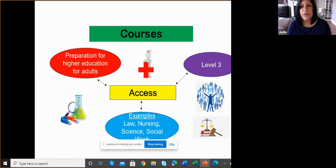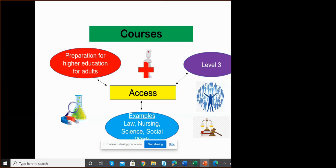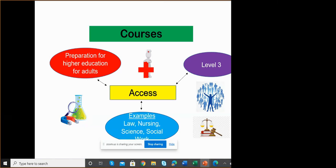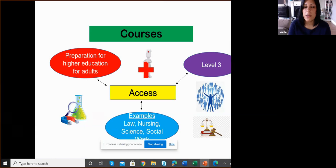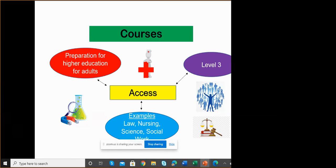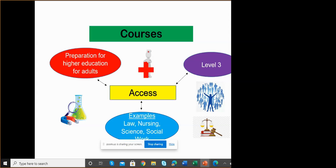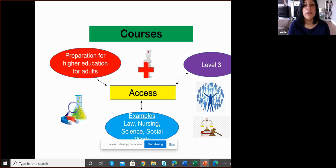What we have available for adults are what we call access courses. These are for adults who do not have the qualifications to go to university, but would like to go to university. They're level 3 equivalent, so they're basically equivalent to A-levels. They're only available for adults aged 19 and over, and some examples of the access courses we do are law, nursing, and social work. These are one-year courses for adults to prepare you for higher education.